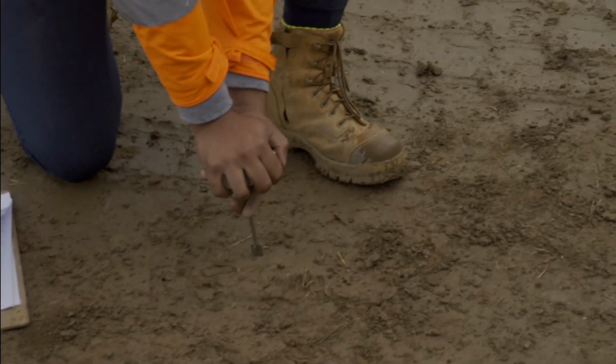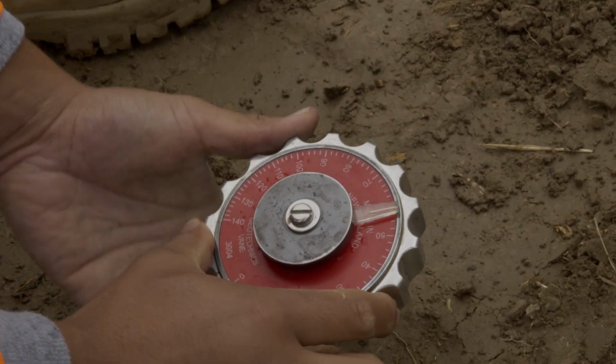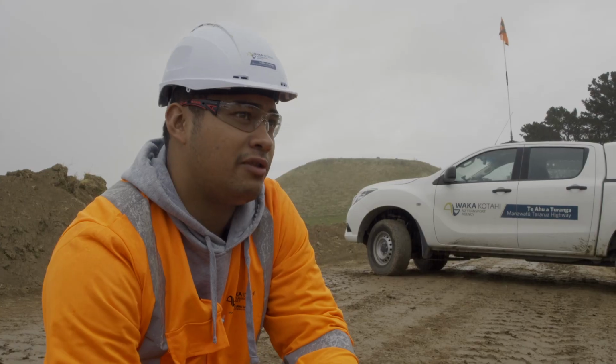Just try and find a good spot, put it in, and then we want to rotate it pretty much same pace as the clock would. So that's our shear strength right there. We'll do it 5 times, 5 tests within this area. We'll average it all out.